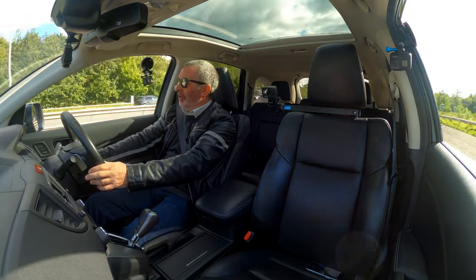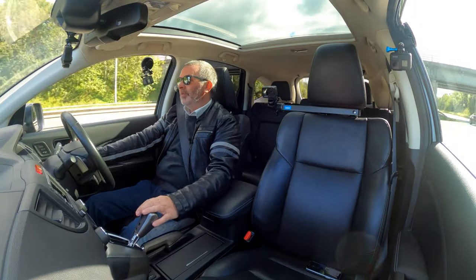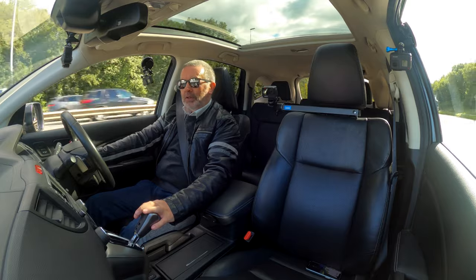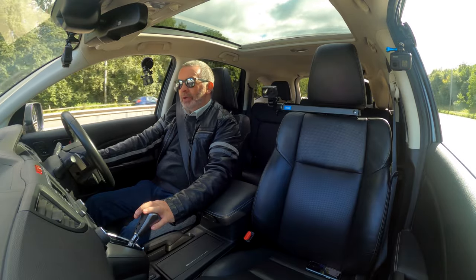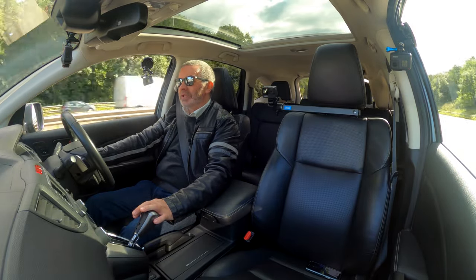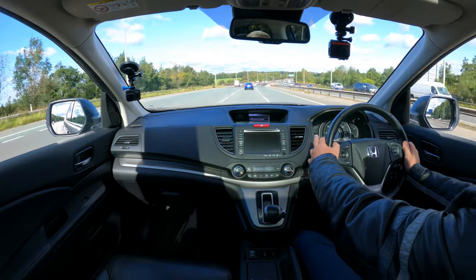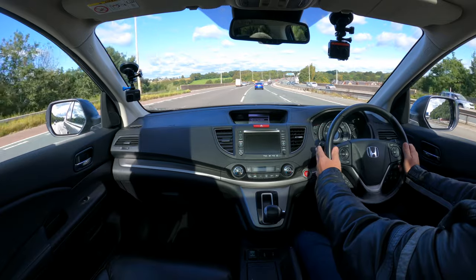I click that in sport. You wouldn't feel it, but there is a surge. It makes the accelerator a little bit more sensitive. So even though the accelerator's in the same place, you go faster, if that makes sense.